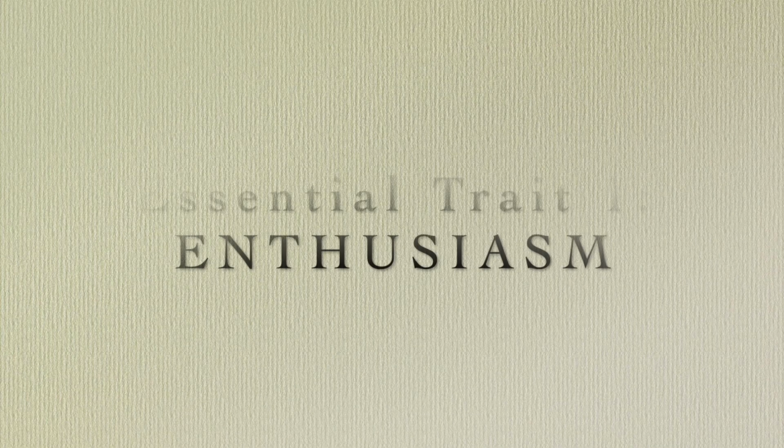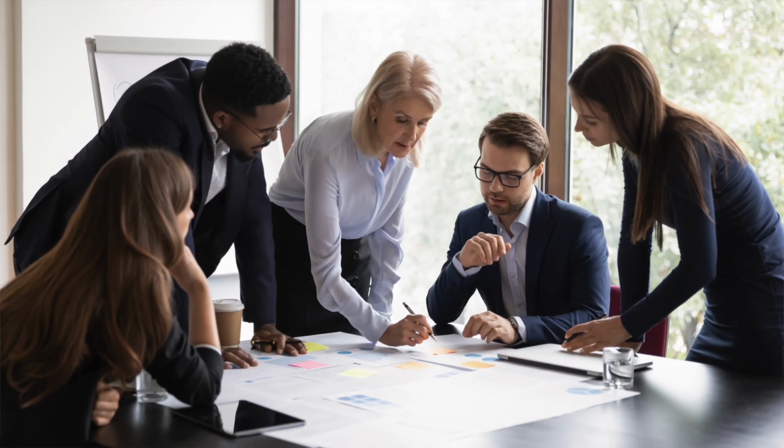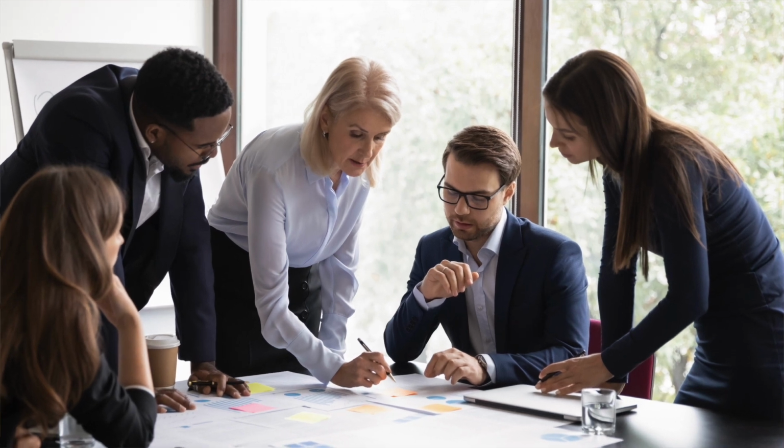So let's first start with one of the top essential traits I look for using the Rainmaker Test to see where you currently are within sales and business development. And that trait is what we call enthusiasm. If you've looked at anyone who's been great at sales, who's been great at building a business, building revenue, building an entire team, you'll notice that they're very enthusiastic about what they're doing.